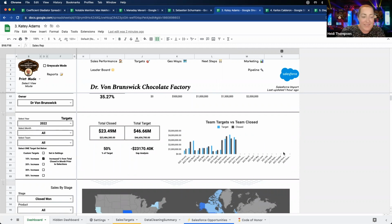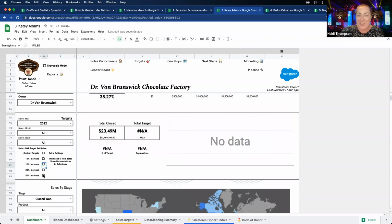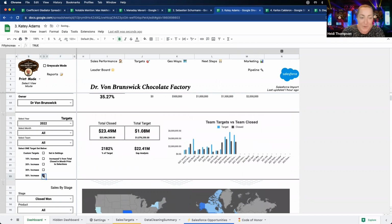I love the errors personally. So if you check off one of the other targets, I do think dumbing it down for every dashboard, especially if you're handing it to sales leaders, is super important. And if you check off two check boxes, it errors for you. Only one. Yeah. I really, really like that. I think that was great guidance.